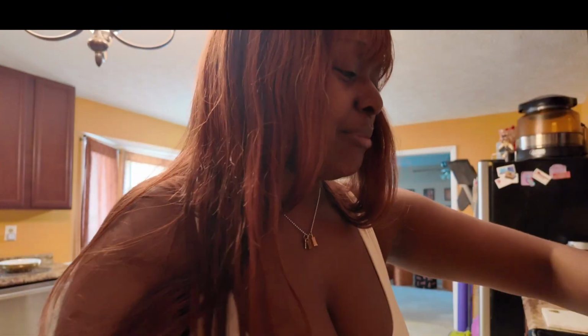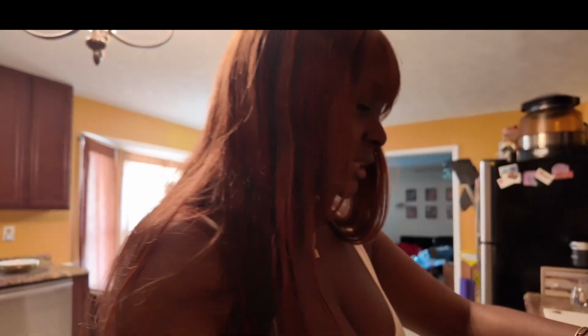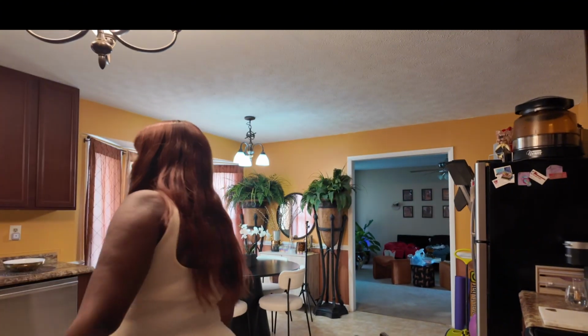Put this back in the car. And you know your girl had to get some pink roses. Last but not least, got my Target stuff. I actually got these from Walmart. These smell pretty good.